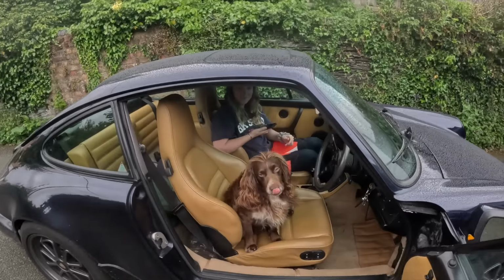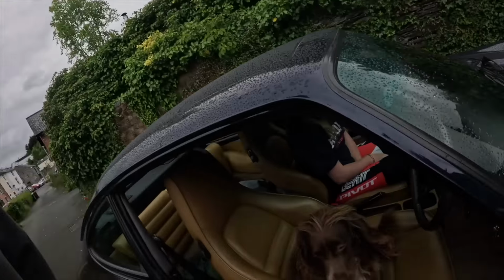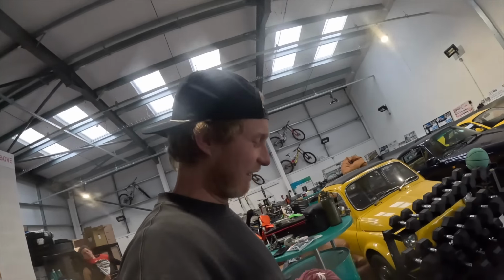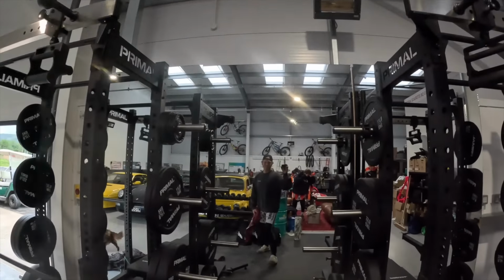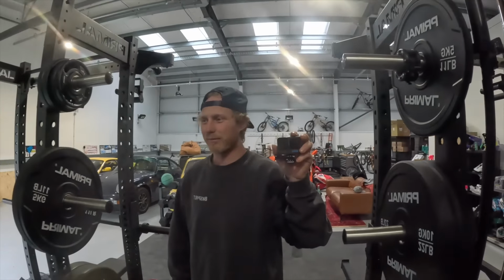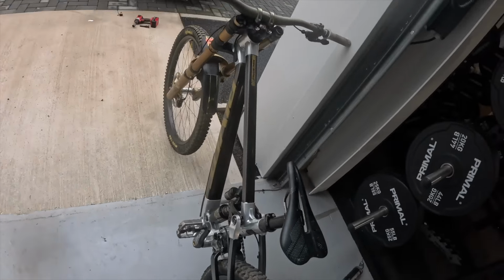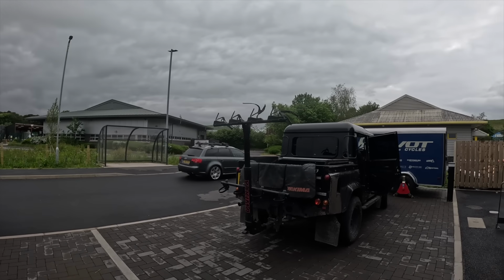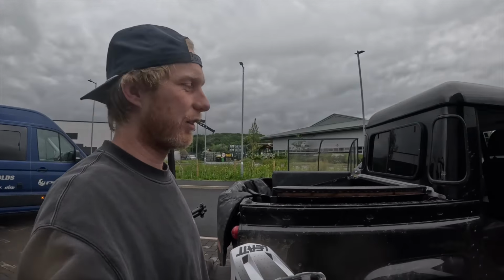We'll take the 964 back over to the warehouse and get ready for the day. I think it might be a casual jersey kind of day, even for testing. Helmet, bike. Steve just getting the rack on the Landy. I'm gonna load this sucker up. It's gonna be our shuttle vehicle for the day.